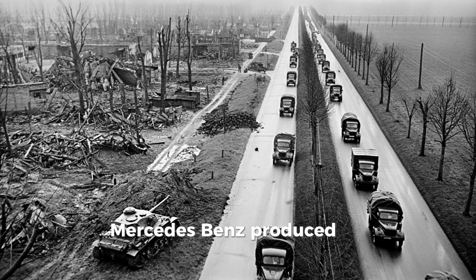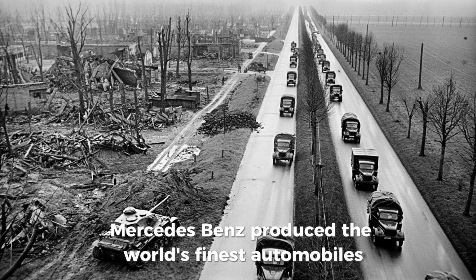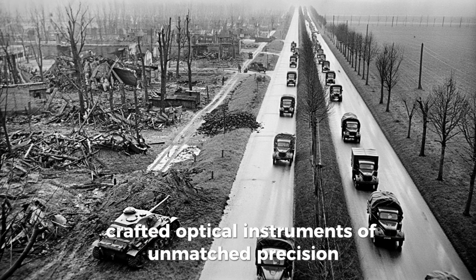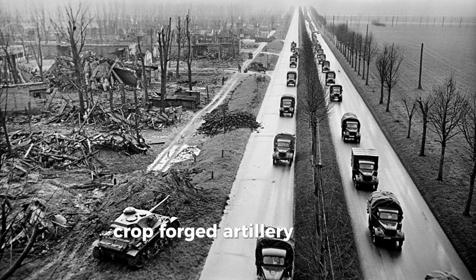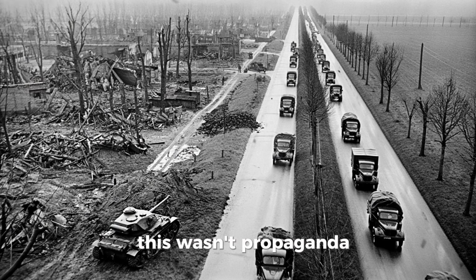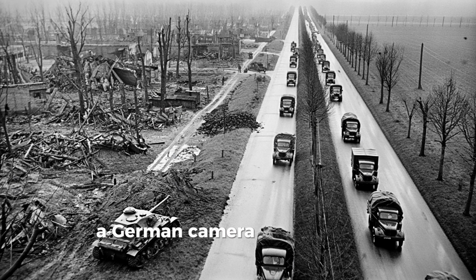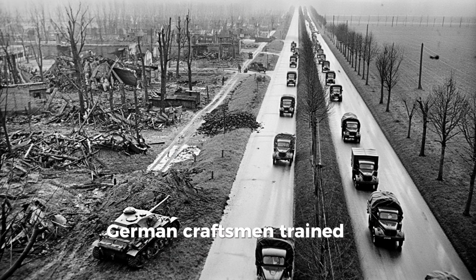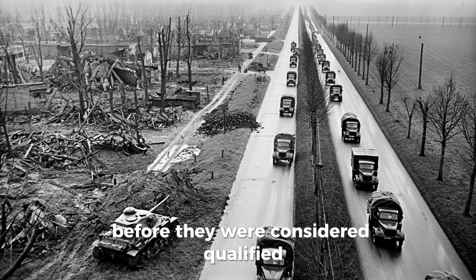Mercedes-Benz produced the world's finest automobiles. Zeiss crafted optical instruments of unmatched precision. Krupp forged artillery that set global standards. This wasn't propaganda. It was measurable reality. A German camera lens truly was sharper. A German machine tool truly did hold tighter tolerances. German craftsmen trained for years as apprentices before they were considered qualified.